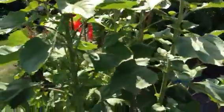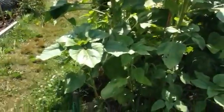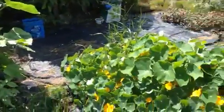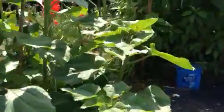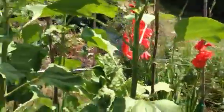Sunflowers, and I'm going to go around this other side of the sunflowers this time because I didn't get a really good view of how big the tobacco was growing. Now, that thing I thought was a flower down there turned out to be a weed, so it goes to show what I know, right? Nasturtiums. So I'm just coming around the corner here. Sorry if I'm moving too fast.